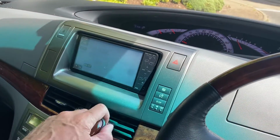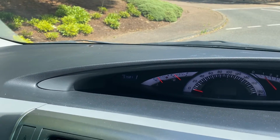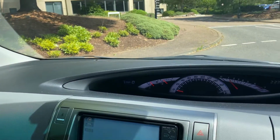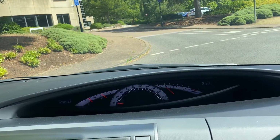Now this is Tiptronic. You can put it in D to go. As you can see, there's a D up there. If you flick it across, you can drive it manually. 7-speed gearbox. So these do go quite well. It's quite hot today, so excuse the air conditioning kicking in. We'll just turn it down, it's quite noisy.